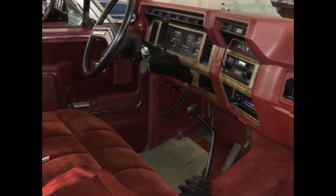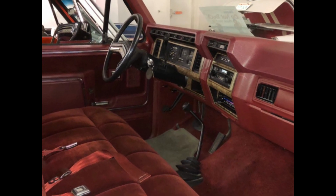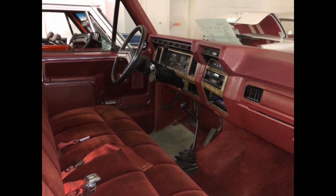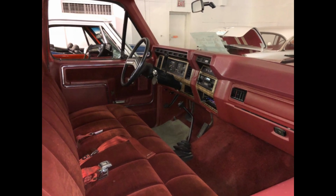This generation was the first to include upscale amenities such as power windows, power door locks, power mirrors, interval windshield wipers, tinted windshield, locking gas cap, inside locking hood release, and so many other options and standards were available during this new, technologically charged generation.